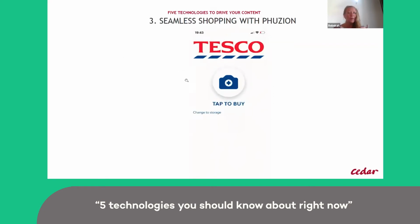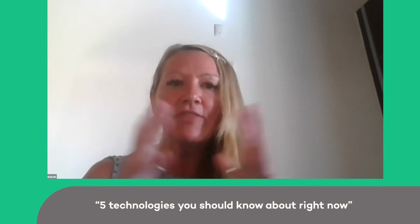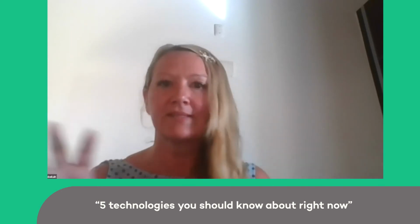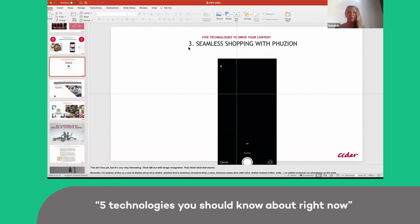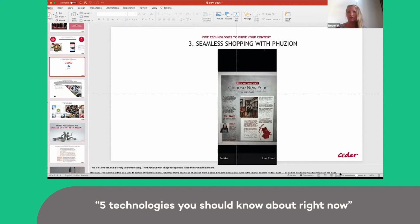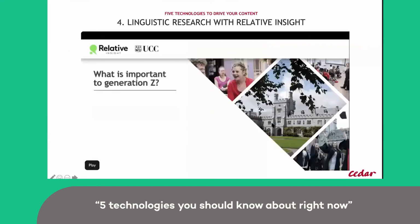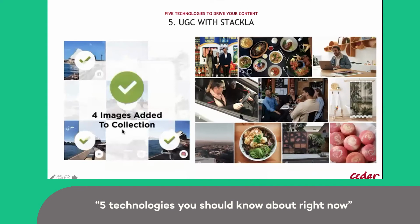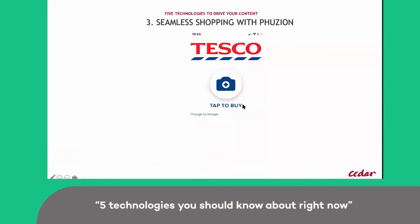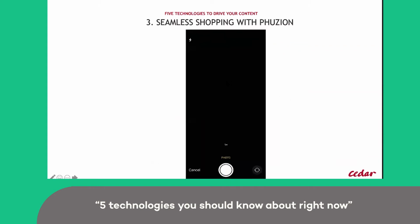So just think about that. You don't need to print a QR code anymore in your print magazine. It means that everything on the page is shoppable. So you can have 6 or 7, 8, 10 different products on a page. And using this amazing technology, you can just hone in, and it will give you things like seamless shopping. You can bring video to life with it. It basically just digifies all of your print experiences.